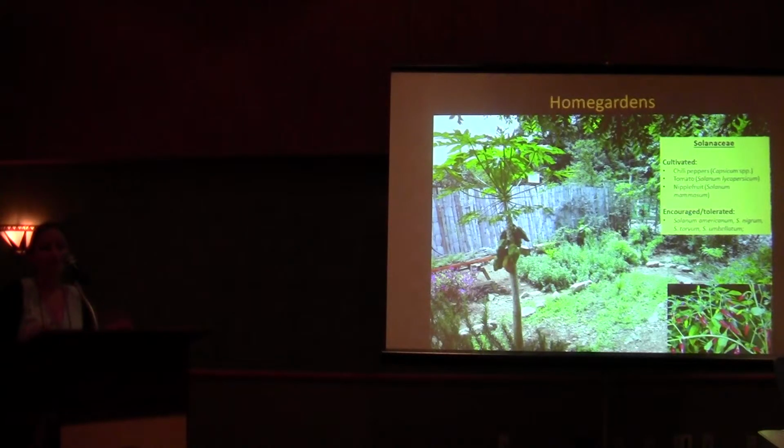And so today, of course, there are still home gardens where people grow their foods and also have medicinal plants. And within them, here's just a little list of some of the ones that you can find, at least in the literature, of the ones that are cultivated today, and then some that are encouraged or tolerated, as in they just grow by themselves as weedy plants, and they're used for a variety of things. Some of these are used for medicinal purposes, and then obviously the other ones will be eaten as well.